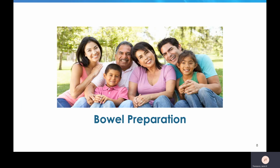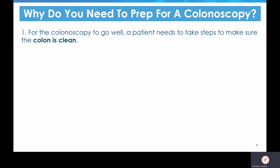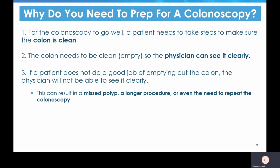The preparation for the colonoscopy is an important and challenging piece of the process. Let's talk about bowel prep. First, why does a patient need to prep for a colonoscopy? For the colonoscopy to go well, the colon must be clean. The colon needs to be clean or empty so that the physician can view it clearly. If a patient does not do a good job of emptying the colon, the physician will not be able to see it clearly. This can result in a missed polyp, a longer procedure, or even the need to repeat the colonoscopy.